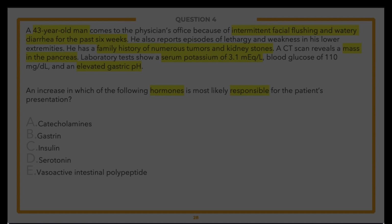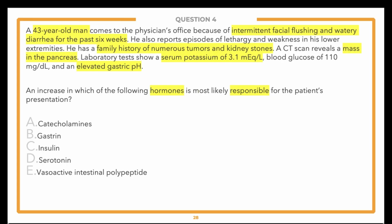All right, so we have 5 options, just like usual. I'm going to start from E and make my way to A. Option E, vasoactive intestinal polypeptide. Option choice D, serotonin. Option choice C, insulin. Option choice B, gastrin. Option choice A, catecholamines. Okay, so all of these are important, and they're all kind of associated with different things. And some of them have features that the patient has, but all of the features will connect only with one of these options. So that's the classic trick of this question here.